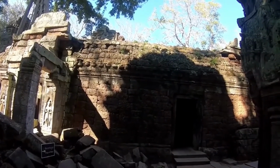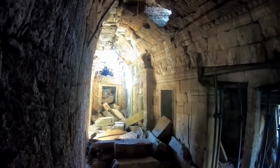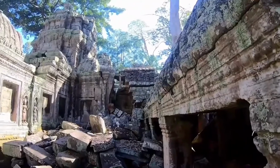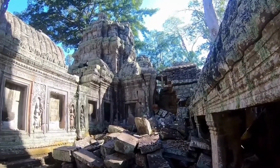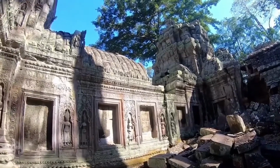Trees. The trees growing out of the ruins are perhaps the most distinctive feature of Ta Prohm. The photogenic and atmospheric combination of trees growing out of the ruins and the jungle surroundings have made it one of Angkor's most popular temples with visitors.